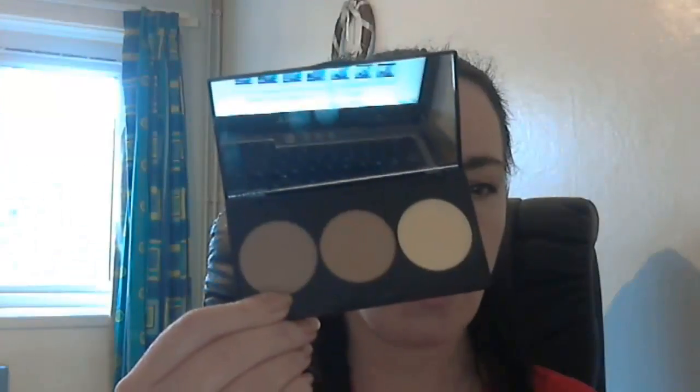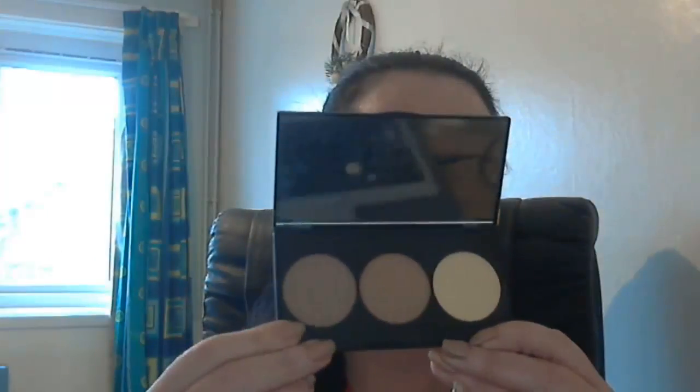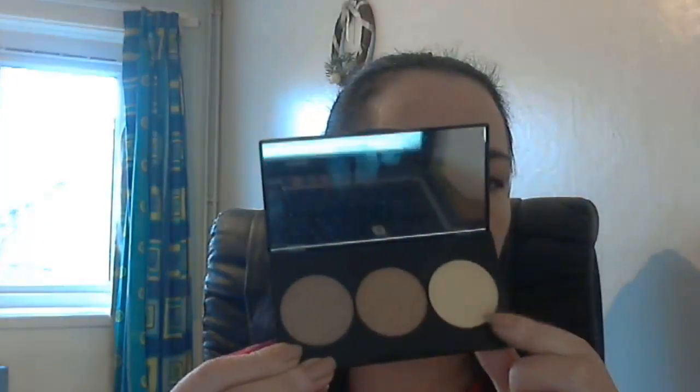However, the brush just doesn't do anything for me. So it's staying in there. I've got no intentions of using that brush at all. In case you've never seen this contour kit, there you go. That's what it looks like. You've got the contour here, you've got a bronzer in the middle, and then the highlighter is here on the ends. But I'm going to start off by contouring my cheeks.